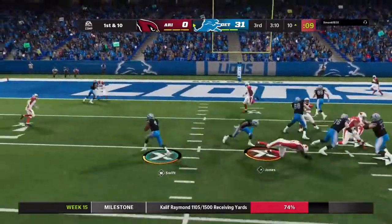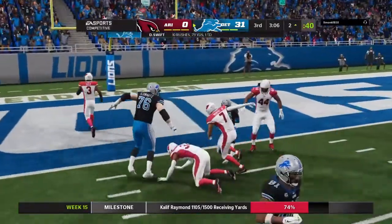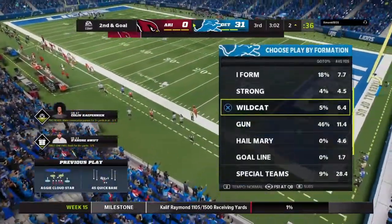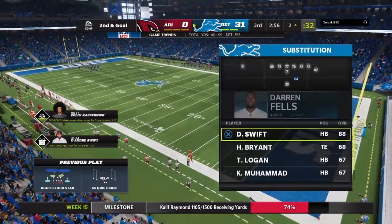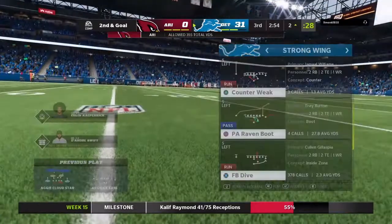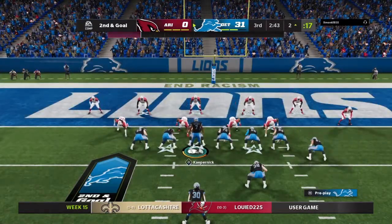Here's Swift. And he's going to battle his way down right around the 2-yard line. 79 yards for him on the ground now as he has been terrific here this afternoon. Good yardage on 1st down. Now can they punch it in on 2nd and goal?